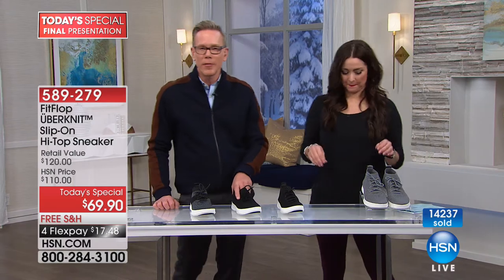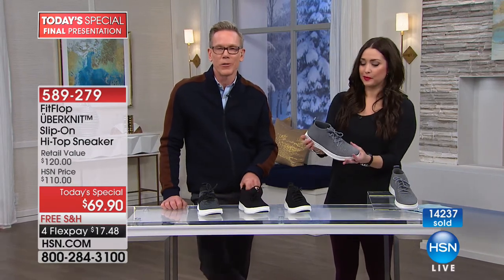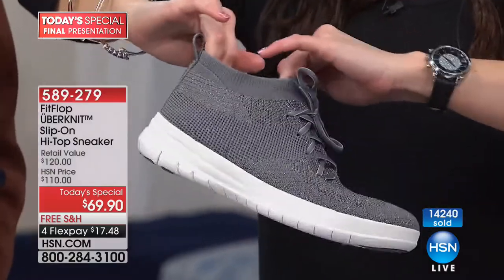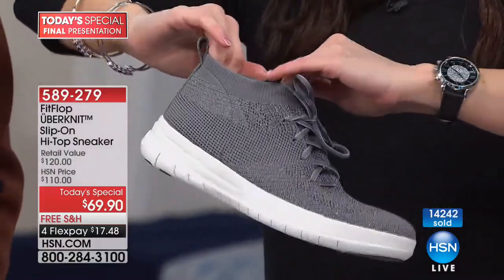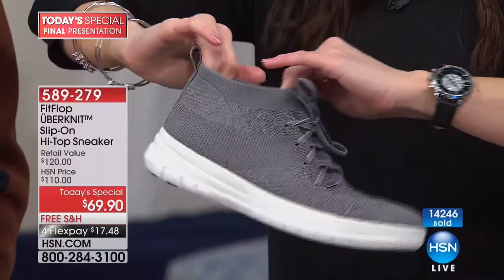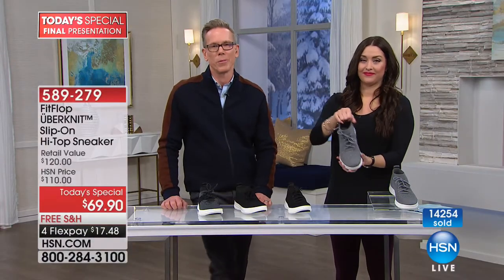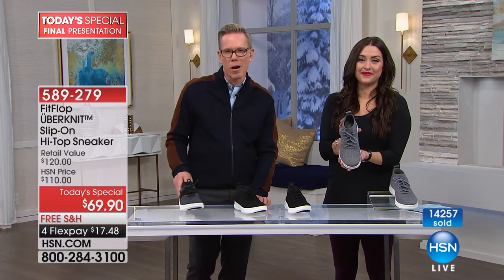Is this your first time buying FitFlop, or have you had others as well? No, I've never had these before. So I bought two waffle blacks today. Great. Well, thank you so much for that. We really appreciate it. It looks like a good shoe, and thank you for being here. It's our pleasure, but thank you. Yeah, you're going to love it. So Happy New Year. Thank you.